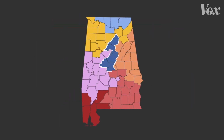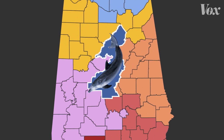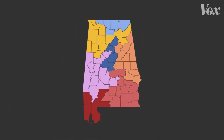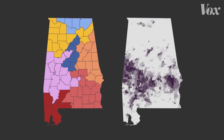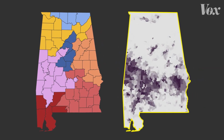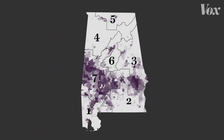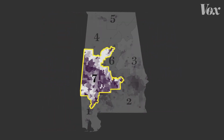In Alabama, there's one district that kind of looks like a dolphin. But the problem with this map is actually much harder to spot until you bring in another map. This one shows Alabama's black population. Now, mash these two maps together and you'll see that one of the districts has most of the black population.